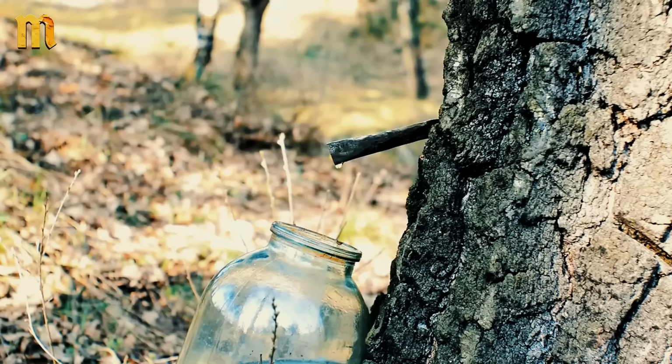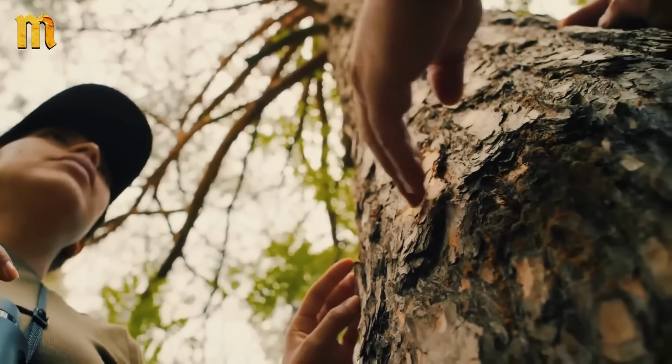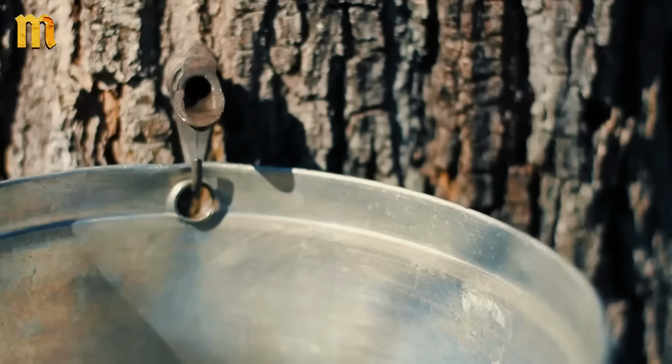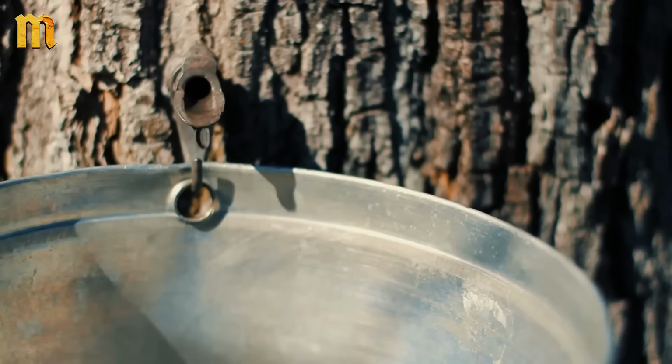Medieval households stored sap in ceramic jugs, sometimes fermenting it into low-alcohol beverages for longer preservation. In frontier settlements, a single grove could supply a family's drinking needs for weeks, reducing reliance on unreliable wells. Because tapping required minimal tools and left trees largely unharmed, it offered a renewable water source when aquifers ran dry.